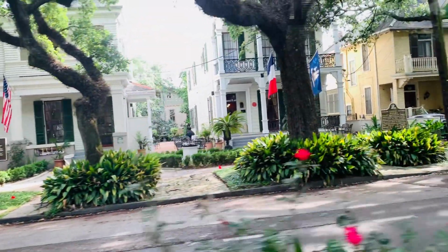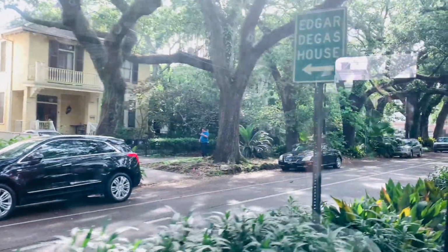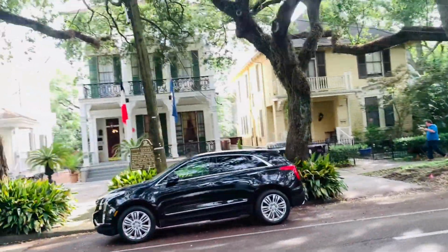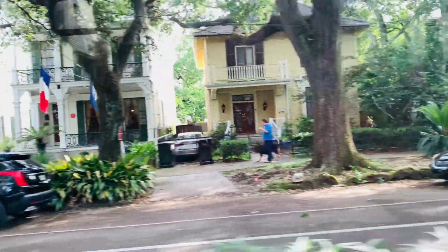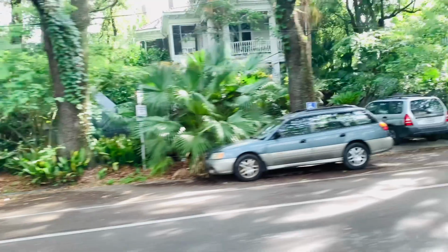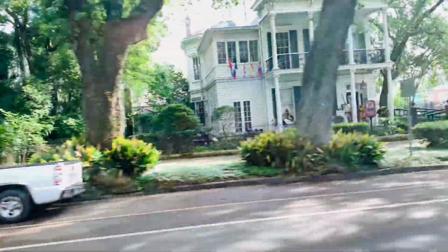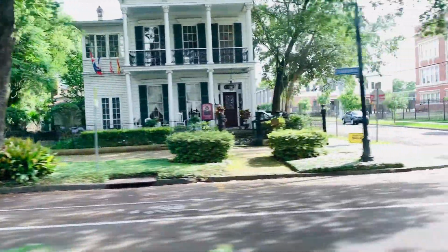Yeah. So over here, this is the Degas house. Edgar Degas, the French impressionist, lived here for 10 months before he was ever famous. Did his first 2 commercially sold paintings here. Next corner, you'll have the Free People of Color Museum, just reopened. And then there's another great museum in the front of the Treme called the Backstreet Cultural Museum, which talks about the Mardi Gras Indian culture and all that. So that's a really good one to check out too.